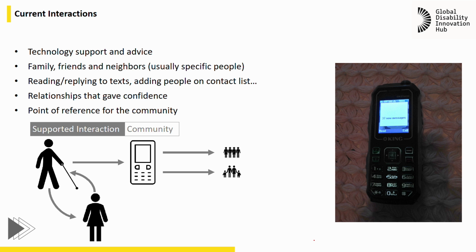So if they got a new phone, they'd go to him. Does this work like my old phone? Or they'd go to that one family member. So it was always like this really trusted person. They'd ask those people, they'd also often ask people to help replying to text. So if you get a text message, what happens? Oh, I just shout out the window. Can somebody read? I've got a message. And so somebody would come and read the message.